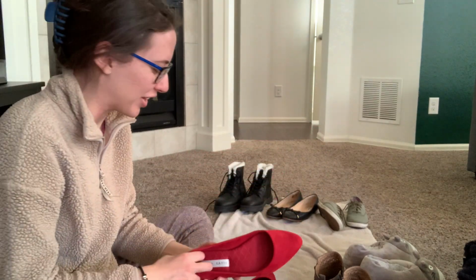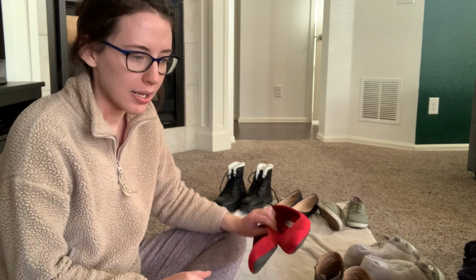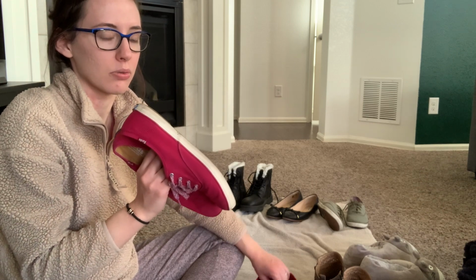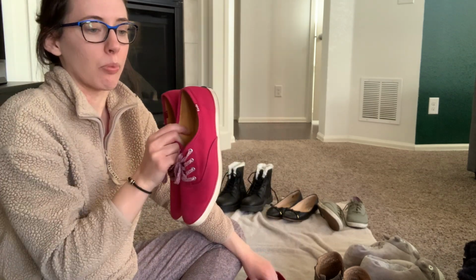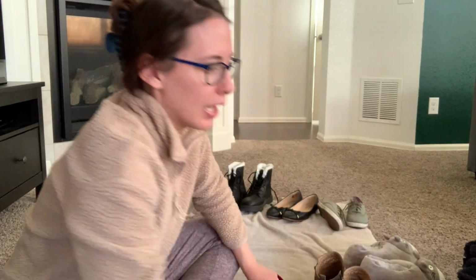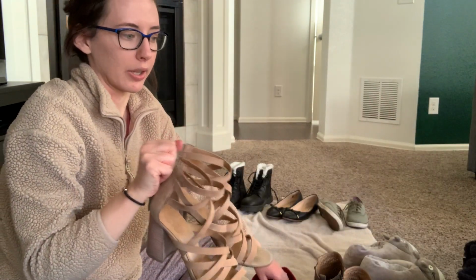don't look very nice. And I think because I don't work in corporate America anymore, these could pretty much be the use case whenever I would want these. Like if I'm wearing a dress, if I'm wearing pants, if I'm wearing shorts. I feel like these work. And if I ever need a fancier shoe, I can opt for these, which go with literally everything.